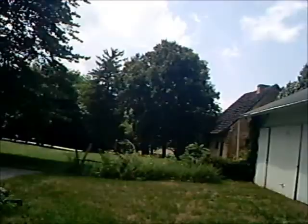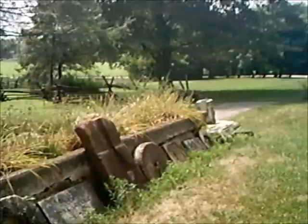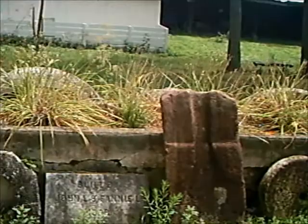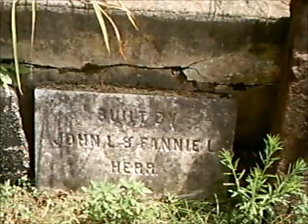Honestly, I just enjoy seeing the outside of the buildings more than anything, so I hope you guys do too. You can see here's some old artifacts from descendants.